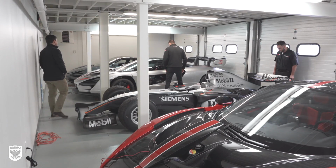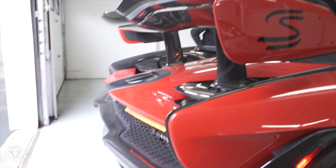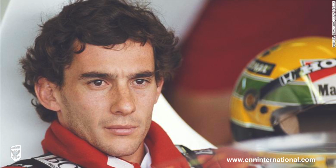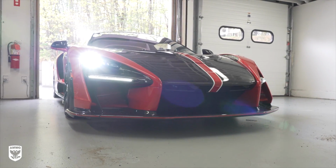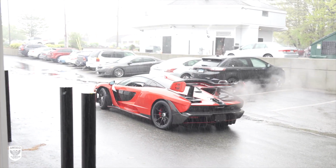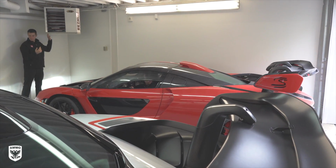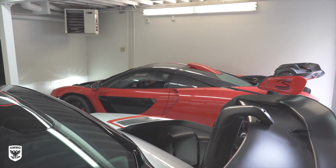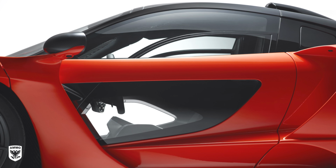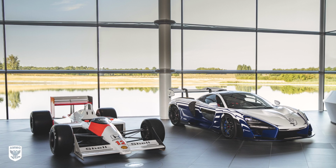But first, we needed a bit of working space for the detail, which required the Sennas to be put in the corner of the garage. These two McLarens are named after the Brazilian Ayrton Senna, honoring his success as a McLaren Formula One driver. The Sennas themselves are largely based on the McLaren 720S platform, with a modified version of the carbon fiber monocoque and tweaked twin-turbo V8 producing 789 horsepower, pushing the car from 0 to 62 in 2.8 seconds and a top speed of 211 miles an hour, with a starting price of about $1 million.